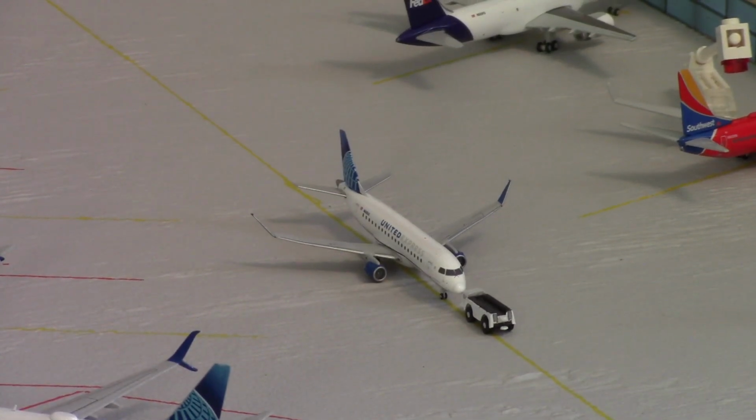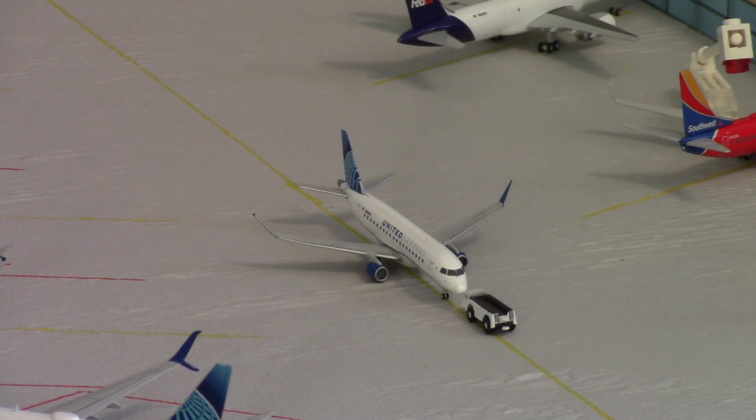Pushing back out of the gate, we have a United Express ERJ-175. This aircraft is in the new livery, and if you do not have this model yet, I highly recommend you get it. It's an awesome model. The wings are a bit high, but I don't think it's that big of a deal. The other good model is the United A319. That's also a good model, so I highly recommend you get both of those. But anyway, this aircraft is just pushing back for nonstop service out to Los Angeles.